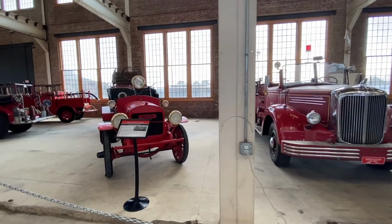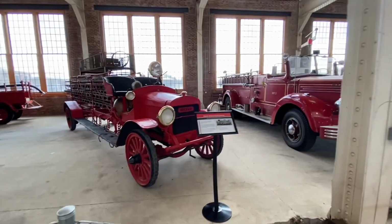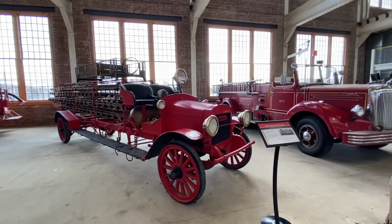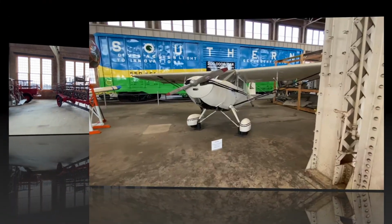I retired from the Charlotte Fire Department back in 2015. Had a great career there. Love being a firefighter. Still love looking at these old trucks, this old hook and ladder.